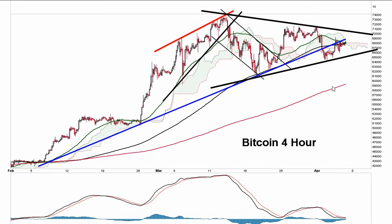So just the triangle right here: which way are we going to break? But you are at risk of getting a death cross. And even if we get a death cross, again, it could just be signaling we're going sideways.